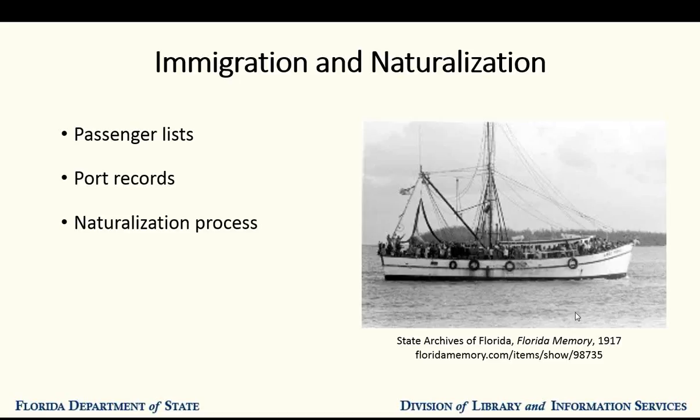So you would have to declare your intention and file that at any courthouse, and that could have been at the federal, state, or county level. And after a couple more years, they could file a petition to become a citizen at another courthouse, and then they would receive a certificate of naturalization.